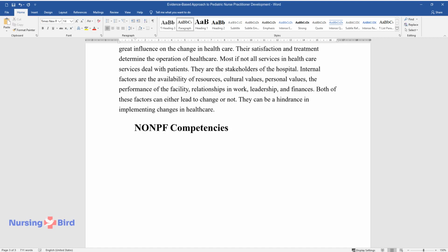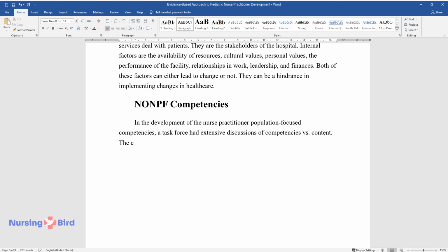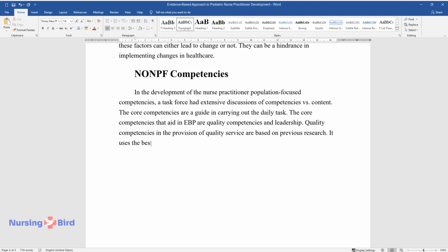NONPF competencies. In the development of the nurse practitioner population-focused competencies, a task force had extensive discussions of competencies versus content. The core competencies are a guide in carrying out the daily task. The core competencies that aid in EBP are quality competencies and leadership. Quality competencies in the provision of quality service are based on previous research. It uses the best available evidence to continuously improve the quality of clinical practice.